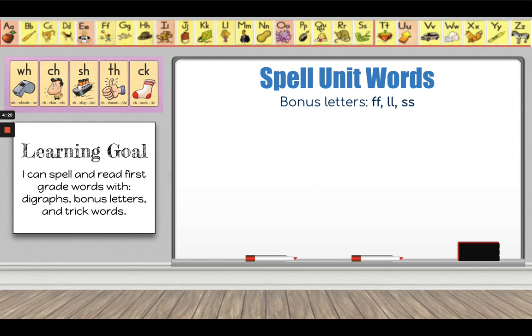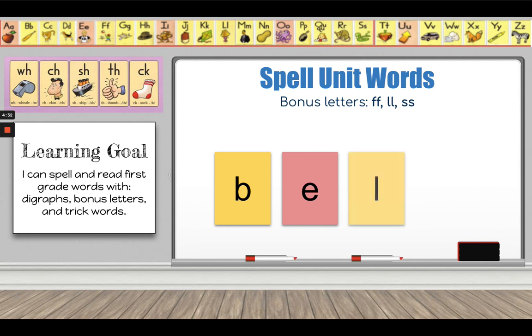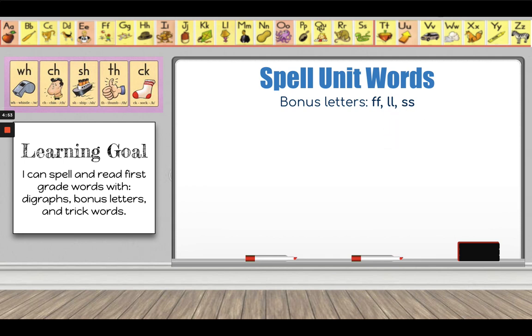Here's how you spell the word bell. B-E-L. Now we know that L is one of our bonus letters. Because it comes at the end of the word and it's after a short vowel sound, we know that we're going to use two L's here. Please make sure that you put a star on top of your bonus letters. Good job. Let's do another.